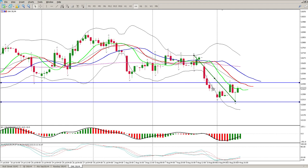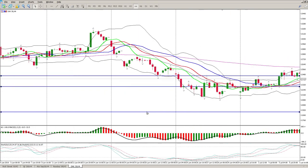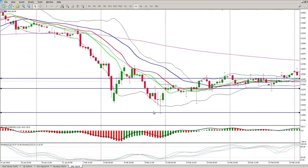So we have this down move here, and we are now consolidating. So a break below 12290 is going to bring the second move into play. And the interesting fact about the second move is we have a daily gap. Firstly, we have this area here, quite a bit of resistance that'll be here.